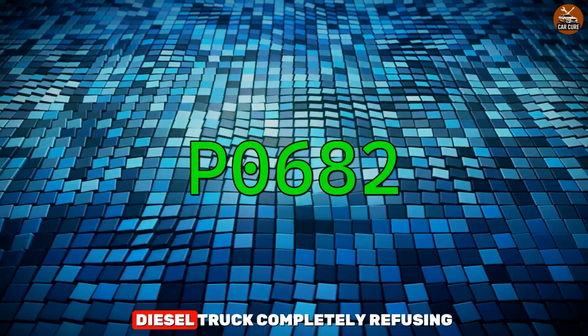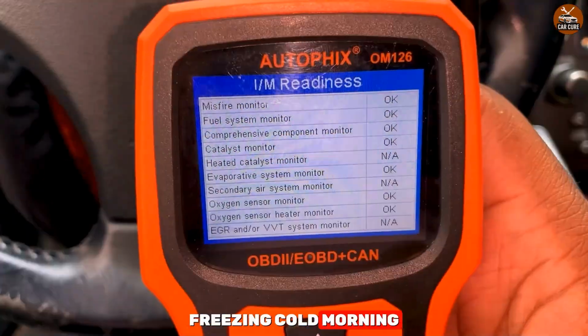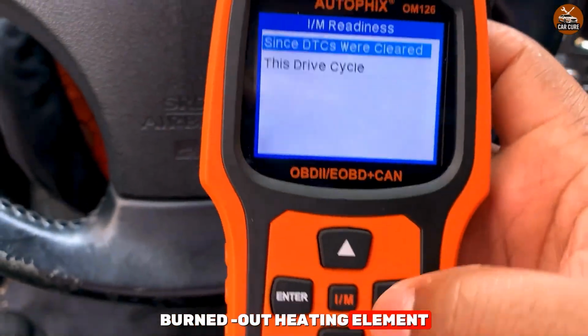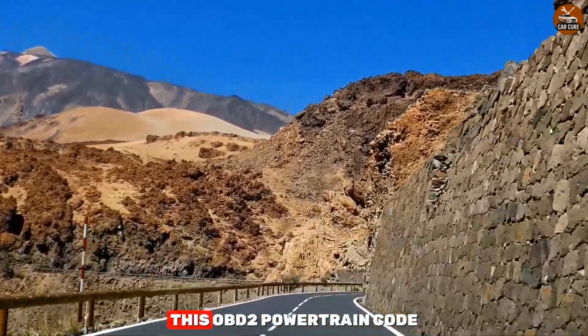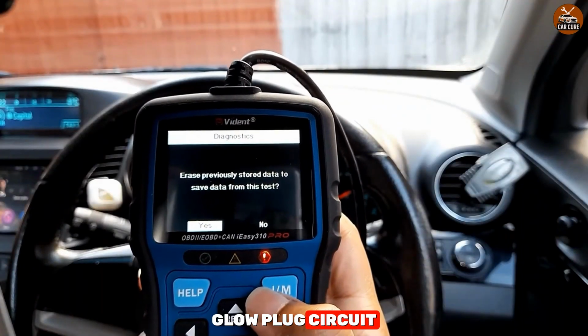Is your heavy-duty diesel truck completely refusing to start on a freezing cold morning, leaving you stranded in the driveway? You might have a burned-out heating element inside your engine. Let us break down diagnostic trouble code P0682. This OBD2 powertrain code stands for cylinder 12 glow plug circuit.